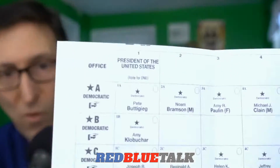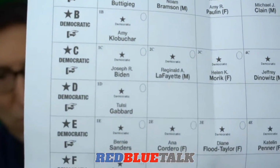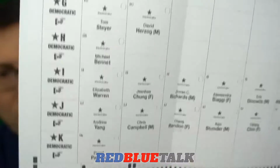So all of the candidates are listed on this ballot, and I guess at this point this thing is a collector's item. There they are: Buttigieg, Klobuchar, Biden, Gabbard, Sanders, Bloomberg, Steyer, Bennett, Warren, Yang, Deval Patrick. But I'm not going to be voting for any of those people because our State Board of Elections decided that New Yorkers don't need to vote. They don't have to worry themselves with voting for President of the United States. Since all of the candidates, except for Joe Biden, have suspended their campaigns, Joe Biden basically won that primary, I guess, by default.